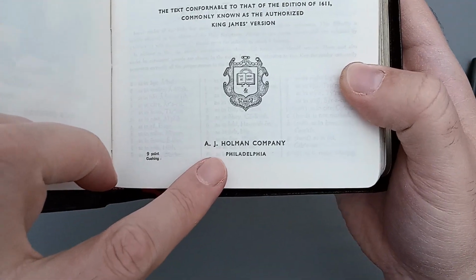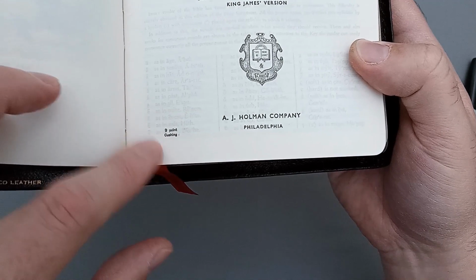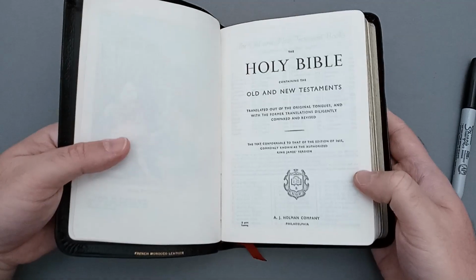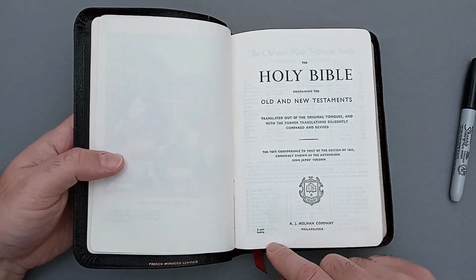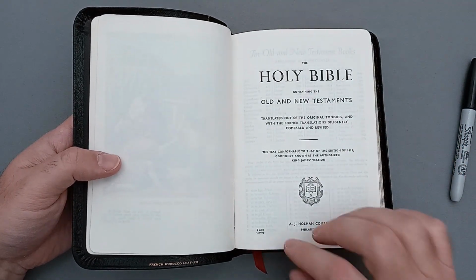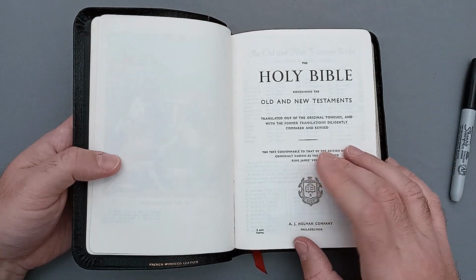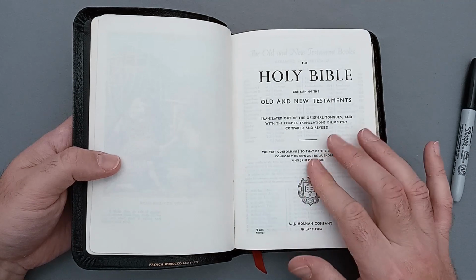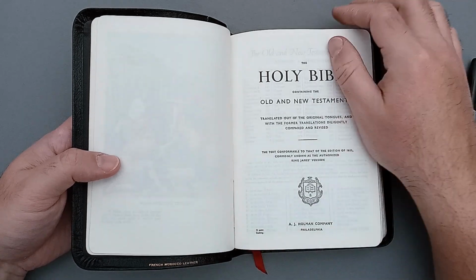You can see it is produced by A.J. Holman Company in Philadelphia, and it is a 9-point Cushing. So like I said, they have the Cushing, and then they had another one called the Jewel. I think there was one more, but I can't remember off the top of my head. But again, they didn't really have too many. And the Cushing is the one you're going to see the most on eBay, by and large. I know that for a while, Holman did quite a bit of Masonic Bibles. So I have a couple of those. I'll review them at some point, but I think that they're all the Cushing model also.